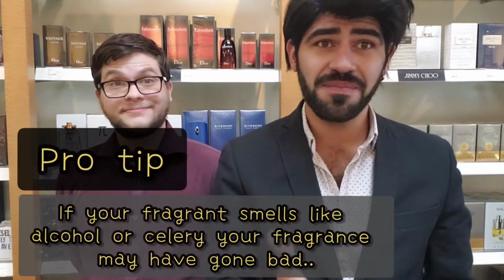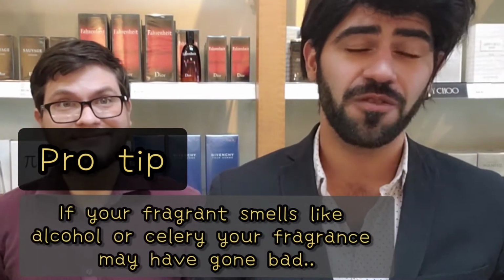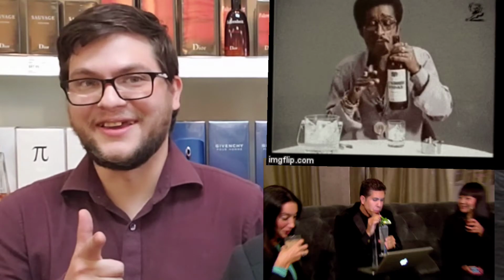Now, that does not mean if your fragrance smells like alcohol, it is a note featured. It could be your fragrance is bad, but this one actually does have vodka in it. So if you're having a bad day and it's just a bad evening, maybe you can just turn it up. You don't want to hit the sauce, but you want to smell like you have.